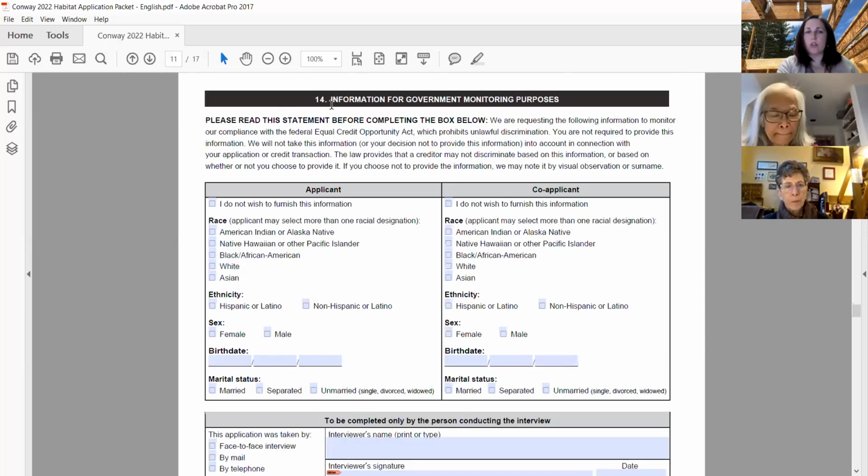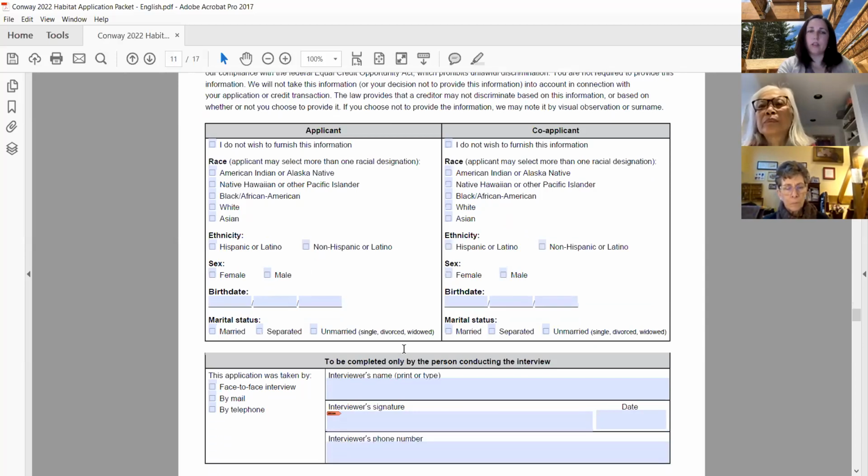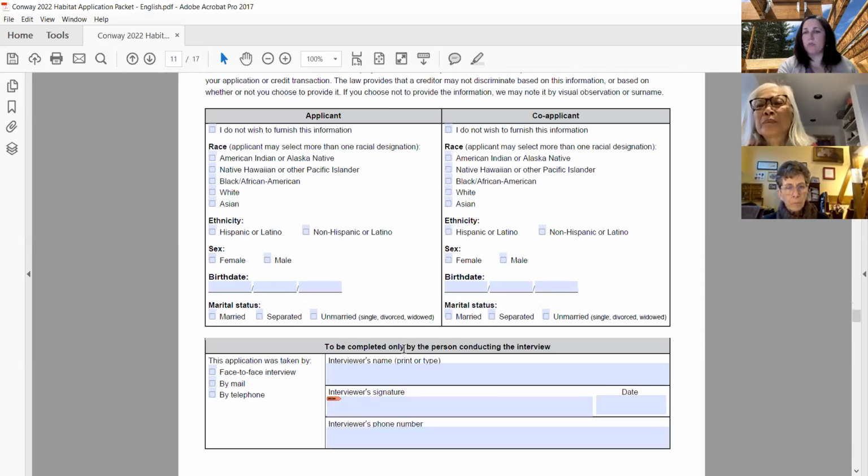And then section 14 is about demographic information. If you're willing to fill this out, it helps to make sure that we can track who we serve and make sure that we're serving a diverse audience. It's not part of your eligibility for your application.